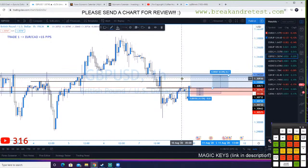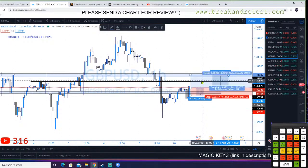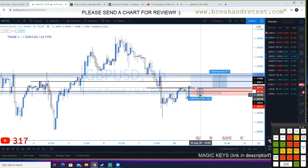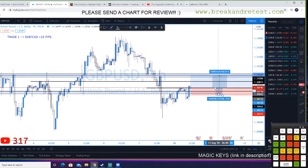We'll see. First target has around a 15 pip range. Second one, another 15, total 30 pip range. We'll wait and see if it's going to continue or not.